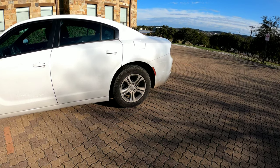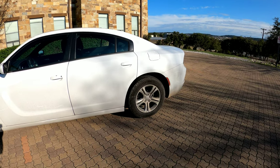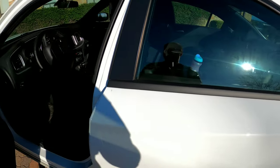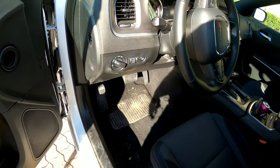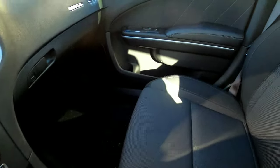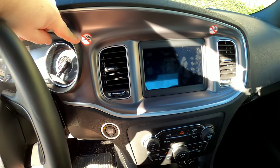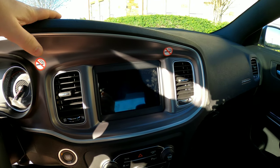I didn't realize that I was going to be backlit here. I guess I should have known that because of the direction of the sun, but I'm trying to get as much of the car in the sun. But I'll kind of step on the inside here and show you all the inside. Again, backlit by the sun. So this is the interior, just a standard Charger interior. I want to get these stickers for my car because I don't like it when people smoke or vape in my car.